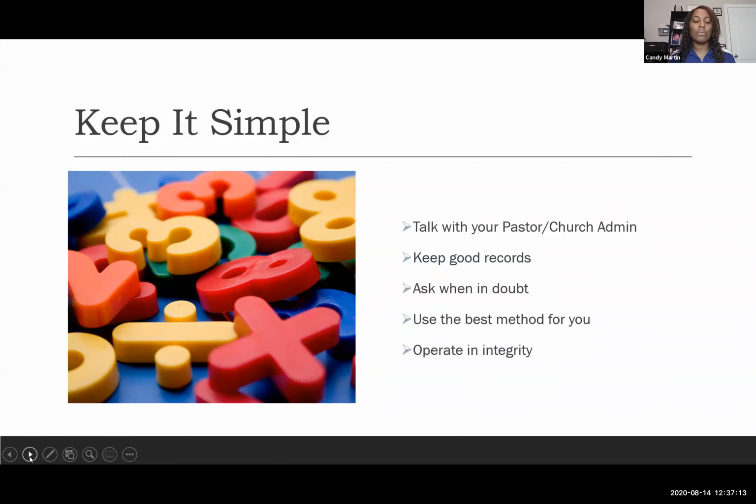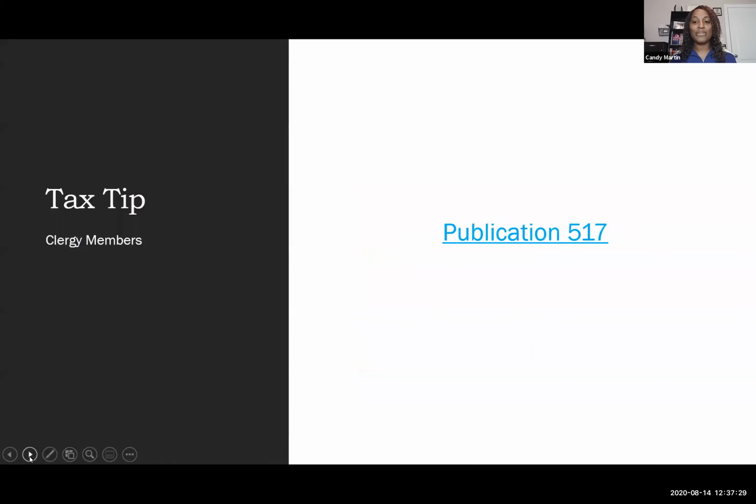And always operate in integrity, especially if you're a minister, a pastor, or any part of the kingdom. If you're just simply a child of God, remember to operate in integrity. We represent the kingdom of God. And so those are the tax tips that I have for you on today.